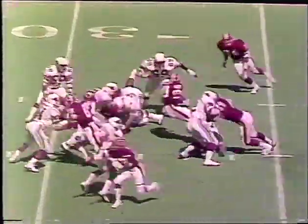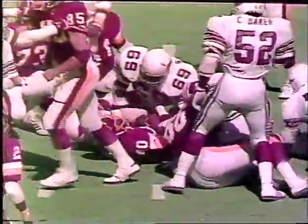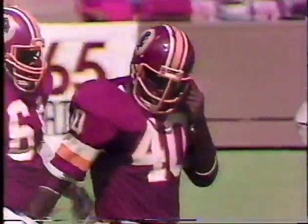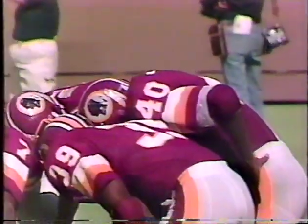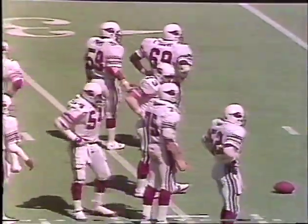On 2nd and 3, Wilbur Jackson stopped short of the 1st down. One of the few times that's happened. Curtis Greer, number 75, making the stop. Well, the Cardinals went into this game knowing the Redskins threw a lot, and they had 4 defensive linemen early in the game trying to put pressure on the quarterbacks, thinking they're going to throw more than they have today. Now they're back to their basic 3-man rush with 4 linebackers, and they're doing a better job against the run.